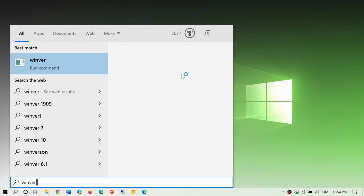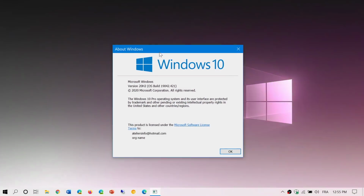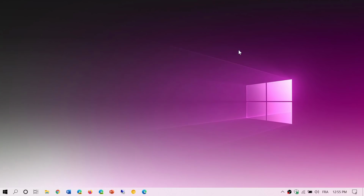It's a small increment, but it does have a few new features actually. So it's kind of interesting to see that the future of Windows is here already. So 19042.421 is what I am. It says version 20H2 because it still doesn't have its name officially. I don't know if they're going to call it 2010 or 2011. It would be weird to give that number, or 2009.